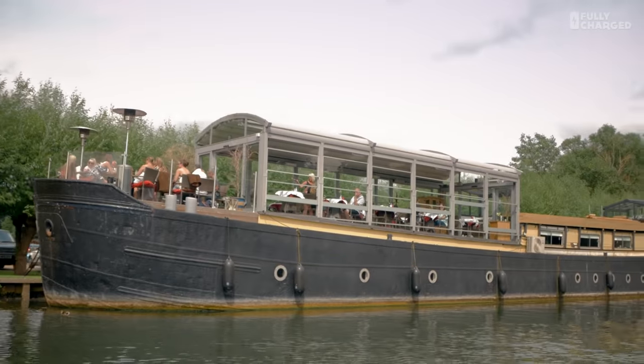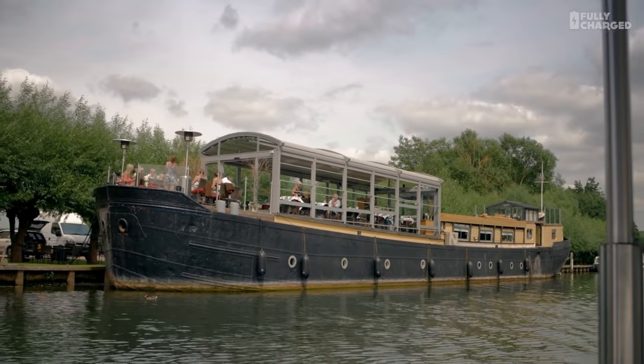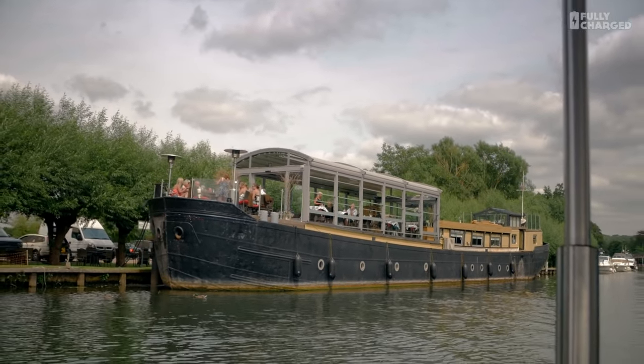Oh, is that a restaurant, this boat? It is. It's a barge that's been converted into a restaurant for the estate here. It's so relaxing, isn't it? I'm not even thinking about anything. It's just nice to poodle along.